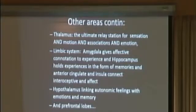Now, you probably heard about the limbic system, which is a whole lot of structures that sits deep within, right in the middle of the brain, and it's also both sides. There's a thing called the amygdala, which you might have heard of, which gives an affective or emotional connotation to experience, amongst other structures. The hippocampus, which holds experience, is very involved in memory. There's been a lot of experiments around different parts of the hippocampus for different kinds of memories, particularly spatial memory.